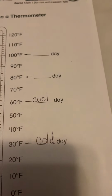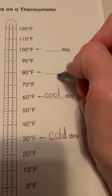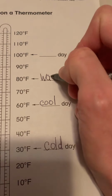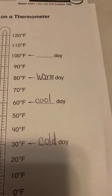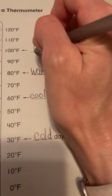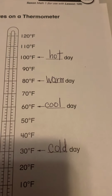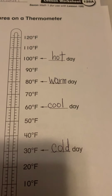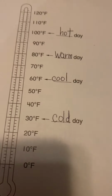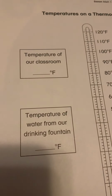Now let's get up here to 80 degrees. When it gets 80 degrees, it's warm, W-A-R-M. It's warm outside. And when it's 100 degrees, oh my goodness, you know what that is. It's hot. You want to be in a swimming pool. You want to be under a shade tree, maybe drinking some lemonade, have your swimsuit on. Super hot.